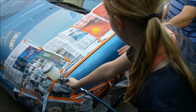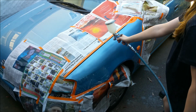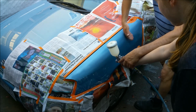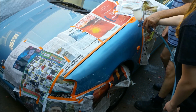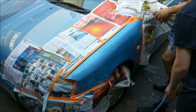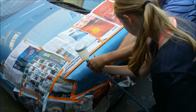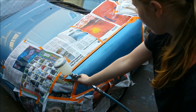That wasn't so good. I know. You've got to keep the distance the same. Watch your distance. See the guard is curved? So you're following the distance of the guard and keeping it perpendicular. So you're going like that and keeping it straight. Start on the end and then come up to there. Get closer.